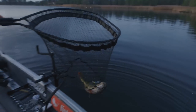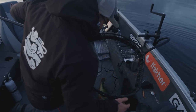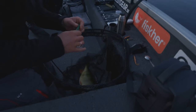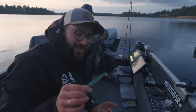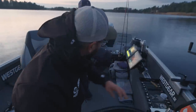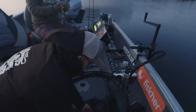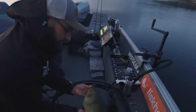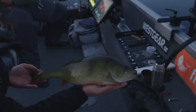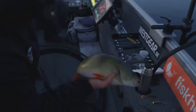That's a big one, Thom. This jerk bite is something. Oh my god. Whoa. That's a beast. That's a super cool fish. This bait is absolutely awesome. We're fishing 1 meter deep, over the top of these weeds. Oh, holy cow. That's a beaut. Oh my god. That's a pig. It's a big one.